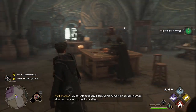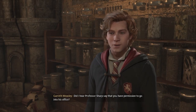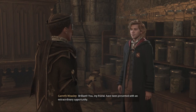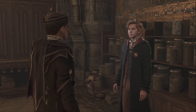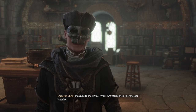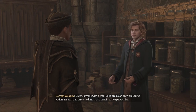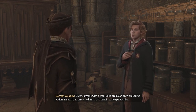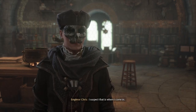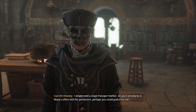My parents considered keeping me home from school this year after the rumors of a goblin rebellion. Did I hear Professor Sharp say that you have permission to go into his office? He did say that. He wants me to get more ingredients to brew another potion. Brilliant! You, my friend, have been presented with an extraordinary opportunity. I'm Gareth, by the way. Gareth Weasley. Bit of a prodigy with potions, if I do say so myself. Pleasure to meet you. Wait, are you related to Professor Weasley? She's my aunt. Keeps too close an eye on me for comfort. But she can't be everywhere. Listen, anyone with a troll-sized brain can brew an Edurus potion. I'm working on something that's certain to be spectacular. I'm just missing one tiny last ingredient that will add that extra spark. I suspect that's where I come in. You're as clever as I'd hoped. I simply need a single Fwooper feather. As you'll already be in Sharp's office with his permission, perhaps you could grab it for me.